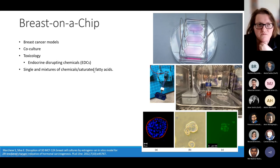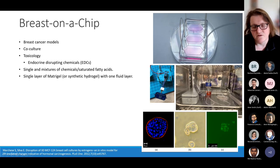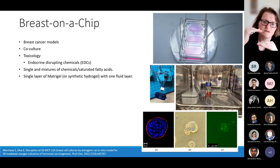So we have a grant from Breast Cancer UK to look at single and mixtures of endocrine disrupting chemicals, but also saturated fatty acids. So the chips are quite different. We don't have multiple layers. We just have a single layer at the bottom of our MH gel or a synthetic hydrogel, and a single fluid running over the top.